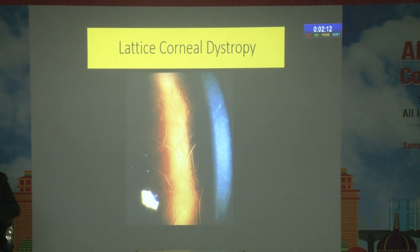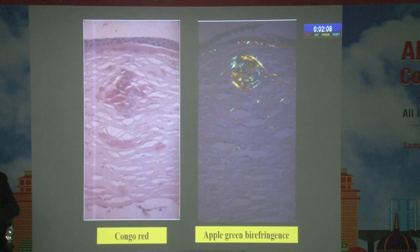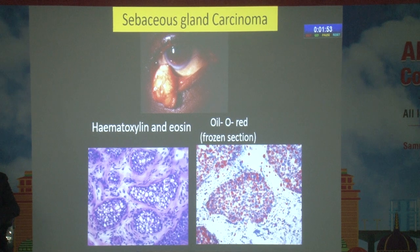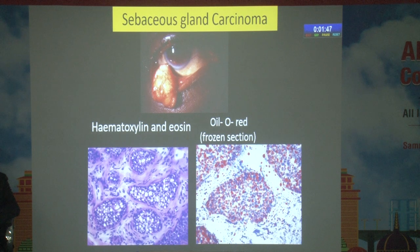Lattice corneal dystrophy, where the lattice lines are crisscross lines, and these lines are actually amyloid material, which stains positive with Congo red, and if you use polarized light, apple green birefringence will be seen. In case of sebaceous gland carcinoma, you will get foamy cytoplasm in the tumor cells, and you can use the oil red stain in frozen section, where the fat lobules within the malignant cells will appear red.